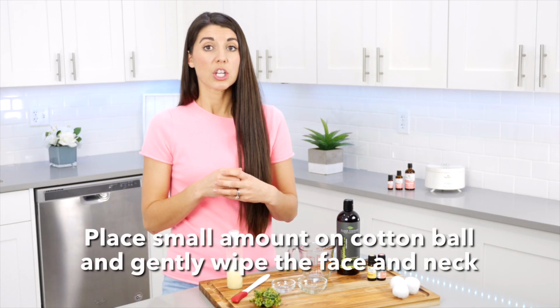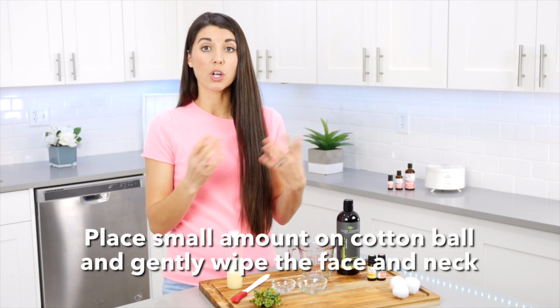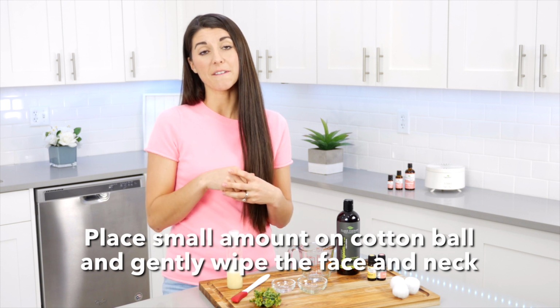To use, you just want to add a small amount to a cotton ball and then gently wipe the face and neck. A simple yet effective way to help with congested skin. Grapefruit Pink is definitely one of my favorite essential oils, and once you start using it, you will see why.